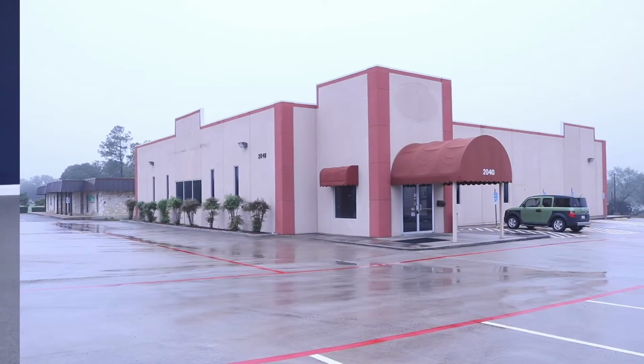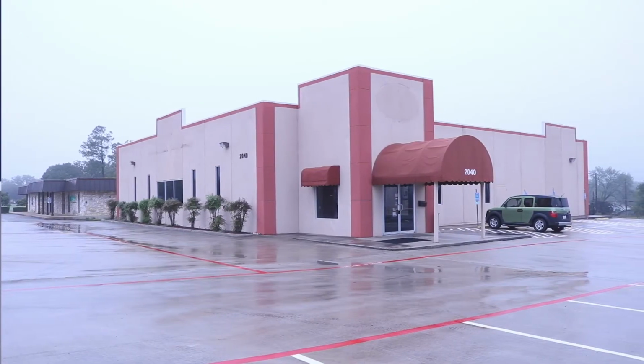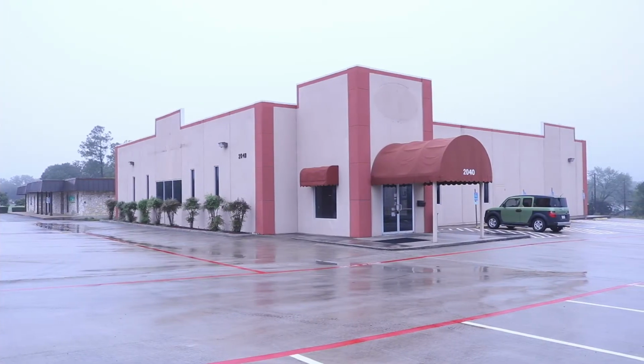In case you're wondering where we're at, because I haven't mentioned that, the address to this building is 2040 Universal City Boulevard, Universal City, Texas. It's not far if you live in the northwest side of town. From our other location, it takes about 25 minutes to get here, but it is Universal City, Texas, not too far from Randolph Air Force Base.